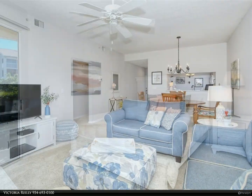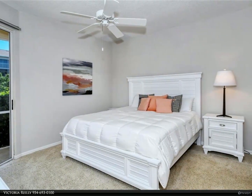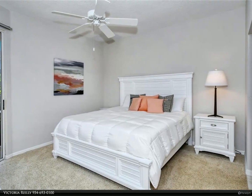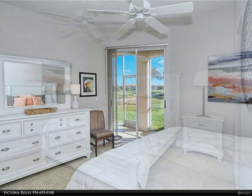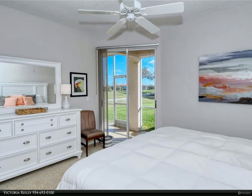The silky sandy shores of Siesta Key Beach are less than 15 minutes away, and you can be downtown Sarasota in 20 to 25 minutes. It's all here, not just a condo but a lifestyle.